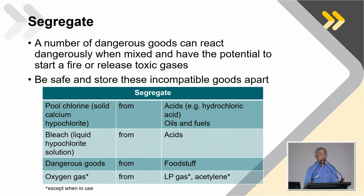Bleach and acids. Of course, you don't have to say, keep dangerous goods away from foodstuff because of the toxics and contamination. Oxygen and LP gas, acetylene, keep them apart unless you, of course, have them on a trolley ready to use.